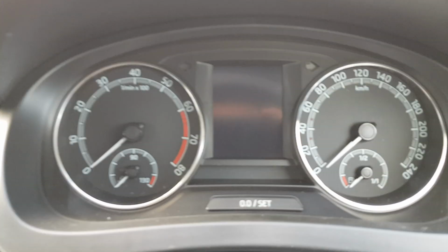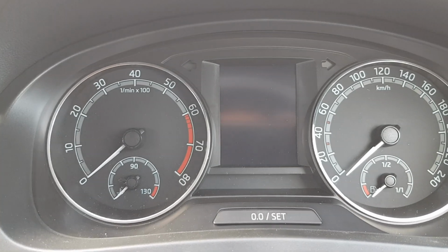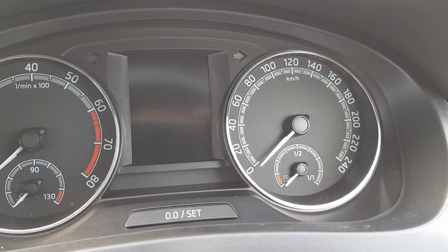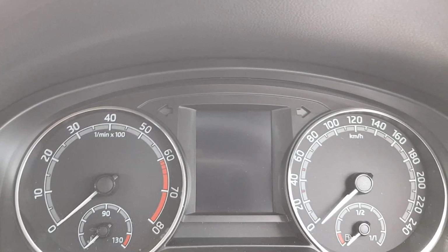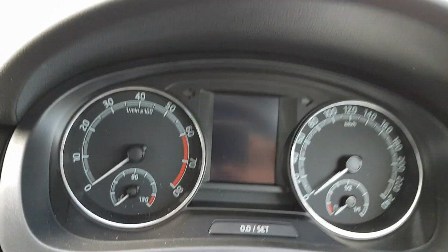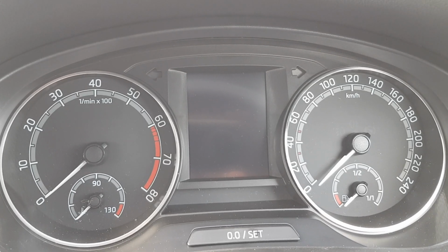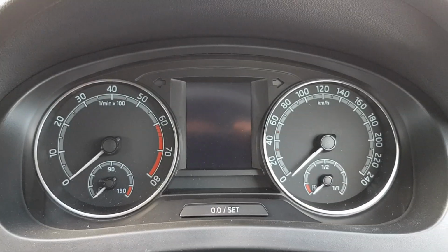Towards the front, you've got standard analog gauges. You've got your rev counter towards the left, temperature gauge for the engine, and obviously your speedo and your fuel gauge to the right. The center displays all your information. Sometimes it shows all the stuff, but I need the key to do that, so it's a bit unfortunate. It displays all the information, trip, all those sorts of things.